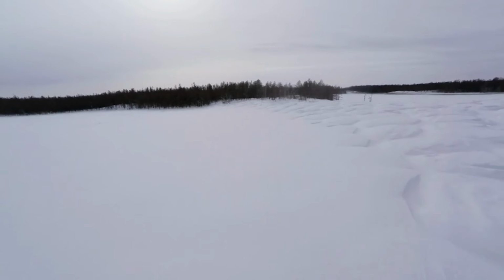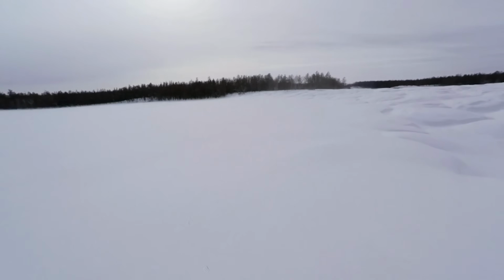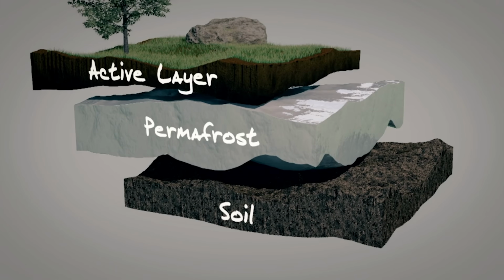70% of Russia lies on permafrost. It's a permanently frozen layer below the Earth's surface, made up of layer after layer of soil, sediment, rock, and ice, built up over thousands of years.